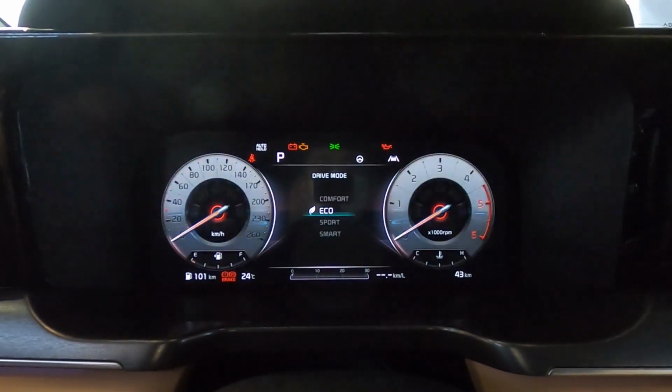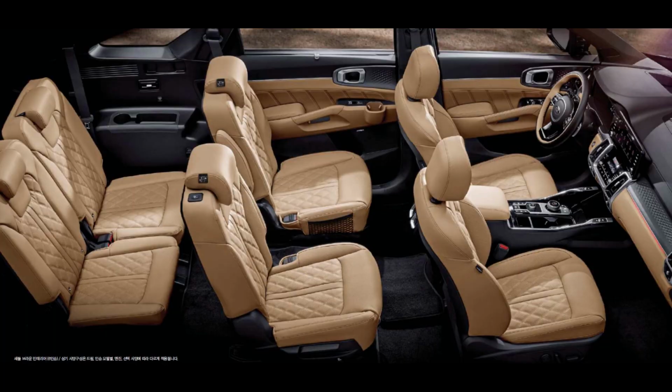Another cool thing with this new model is that instead of a standard three-seater in the back, they have two seats, two captain's chairs, and then another three seats in the back, right? I sat in the back, and it's quite comfortable. It feels real cool.